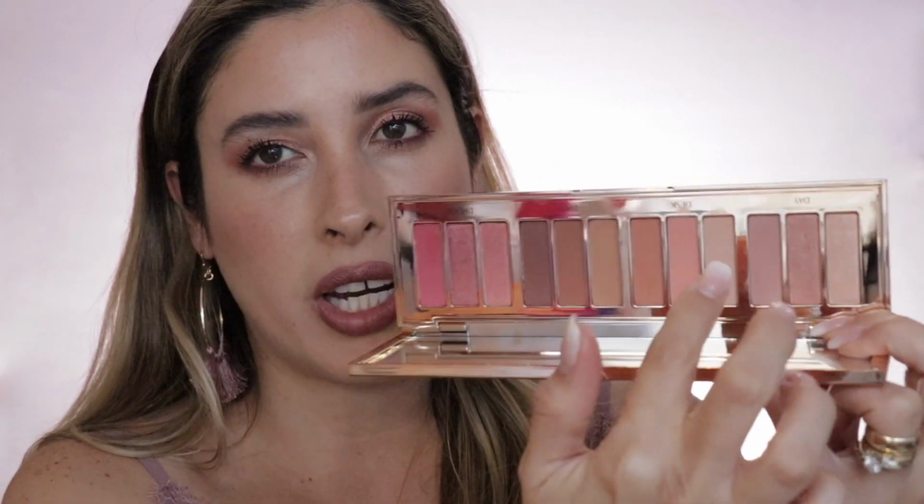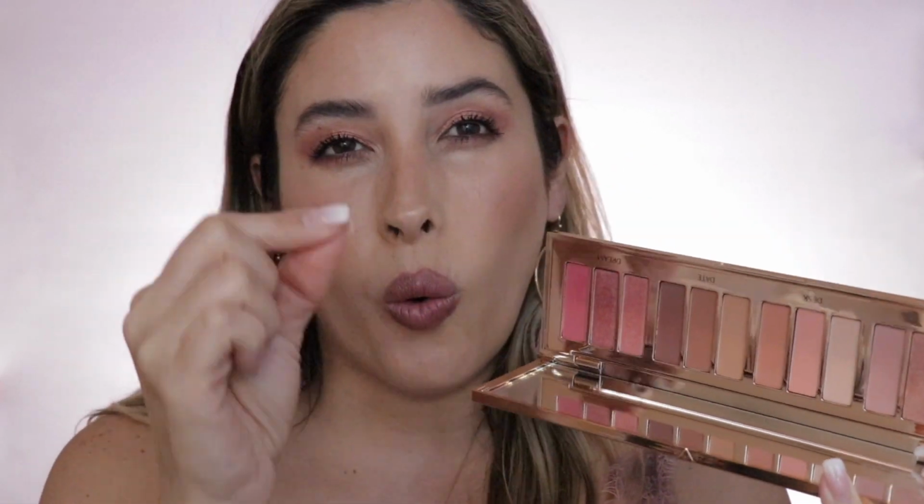So basically, you have your pinky shades right here. These right here are more coral, orangey tones. They may not suit every skin tone, but they suit me well. Those colors look good on me because they have a little bit of golden undertones on my skin.